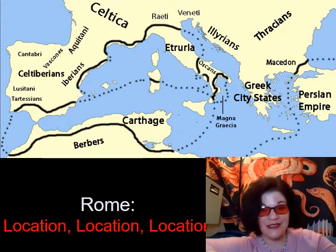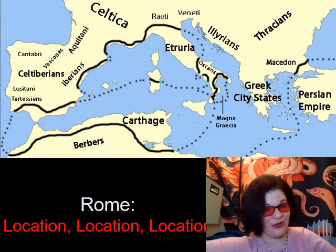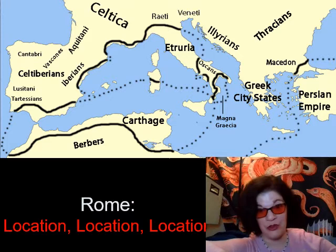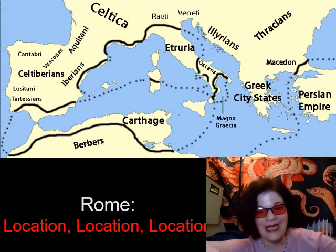And let's get right to it, shall we? Behold! The Roman World, or at least part of the Roman world. However, you may notice that somebody is conspicuously absent from this map. That would be the Romans. This is a map of what the Roman world looked like before Rome began its expansionistic binge fest.